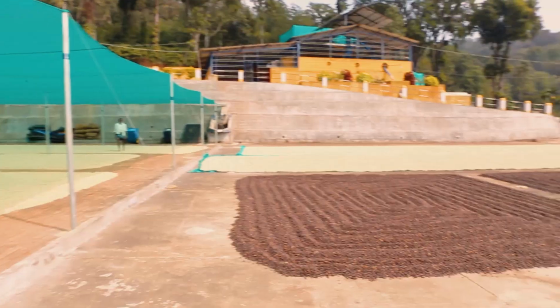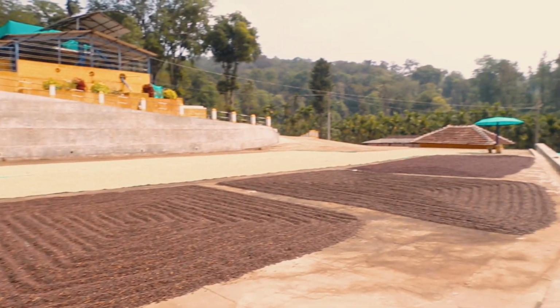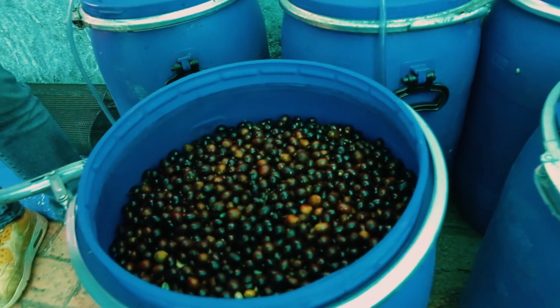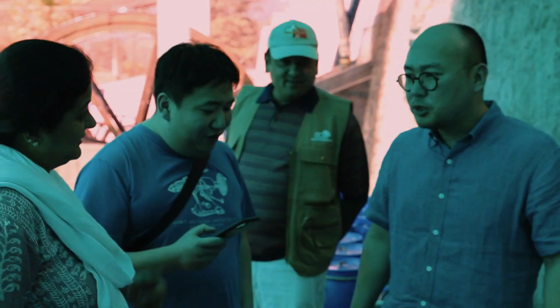We produce washed coffee, washed honey and naturals. Only arabica is grown here because of the elevation. There is no robusta in this farm. We have started this year doing anaerobic fermentation as an experiment, and it has turned out very well.